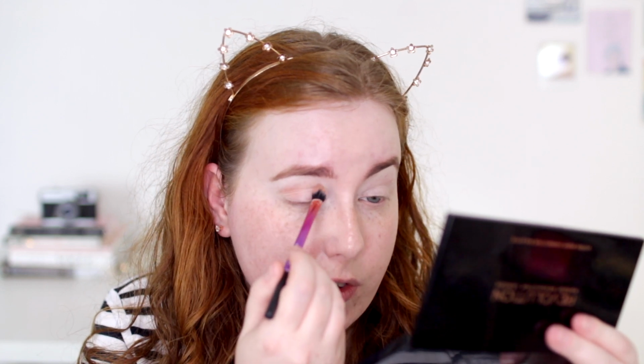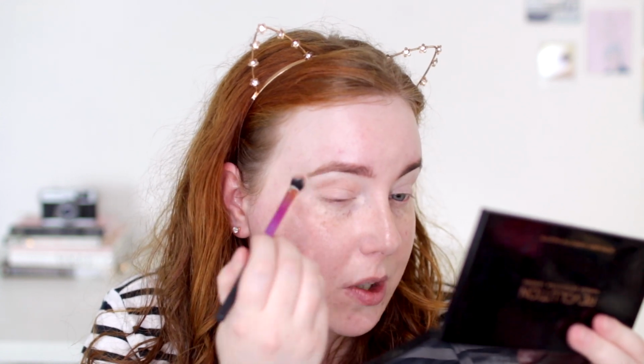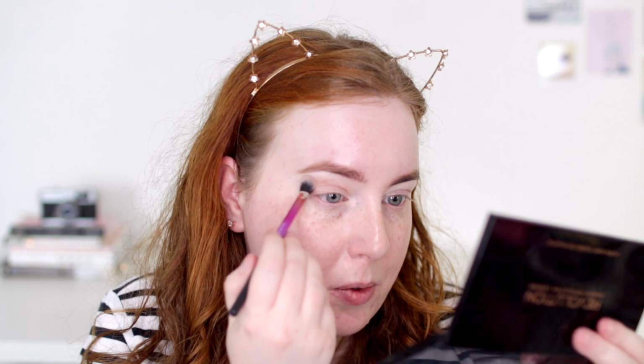I'm going to use the Real Techniques base shadow brush and just go in with the shade Breakup. I'm just going to run this all through the crease and on the outer corners. It's such a beautiful shade. It's a really pretty muted, warm shade. On an everyday basis, I sometimes just run this everywhere, like all over the lid, all over the crease, and I'm pretty much done. I really love how the mattes perform in this palette. They're an absolute dream to apply. They're so pigmented and they go on really, really beautifully.